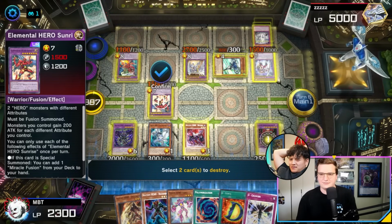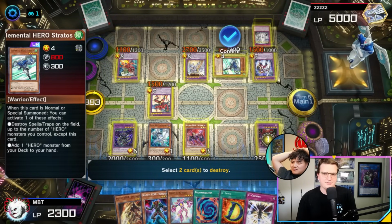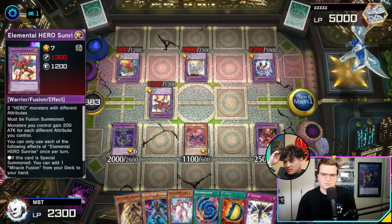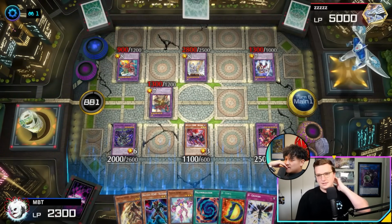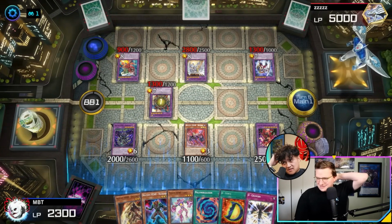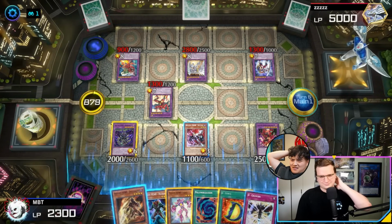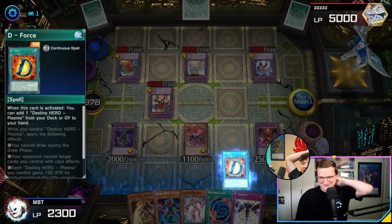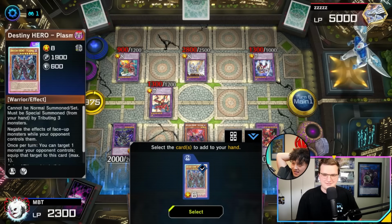Sunriser. Okay, let's pop this one and I don't know. I guess Sunriser. It might be better to hit the Stratos here. Okay. Yep. Okay, I think we might be able to wrap this one up. Let's go. Yeah, bro, you have Plasma. Let's go D-Force. Oh, okay, yeah, that's Plasma from graveyard deck to hand. Yep. Amazing.